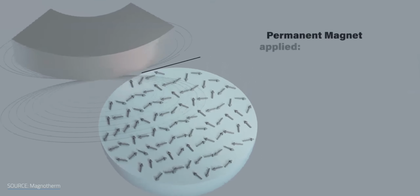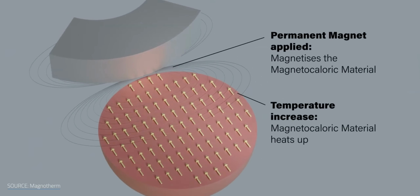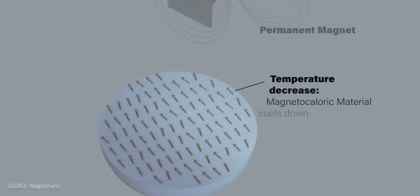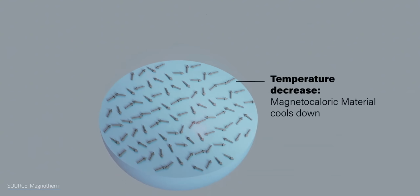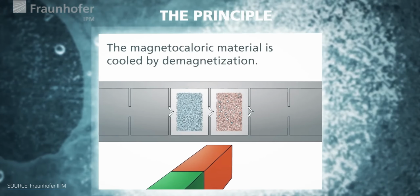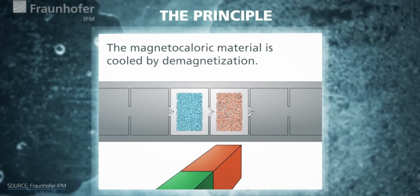This is called magnetic ordering, and it affects the material's entropy, basically, a measure of its disorder. When gadolinium enters this state, it actually heats up. Remove the magnetic field, and the atoms lose their alignment. The material enters a disordered state, its entropy increases, and it cools down.